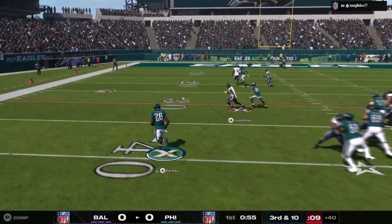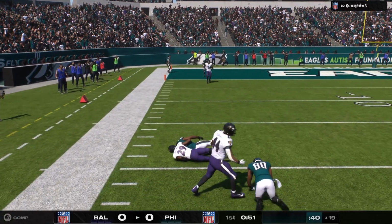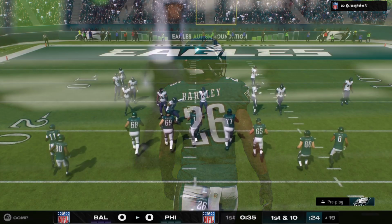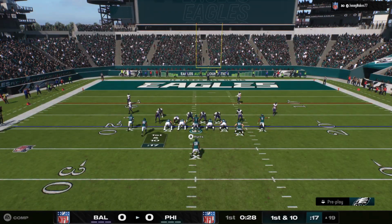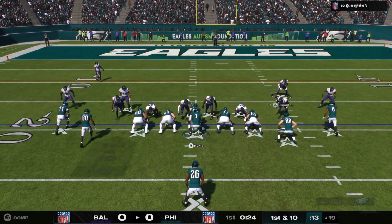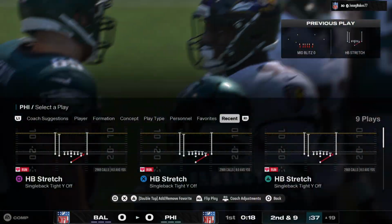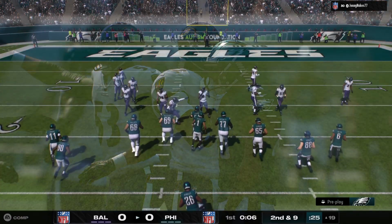Running left, it's Barkley. And they'll wind up getting this one all the way down inside the 20. That burst good for 20 and a first down. First and 10 at the 19-yard line. They'll go to Barkley again, and he's only going to get a yard from the 20 to the 19. It went right back to him, but he pretty much had nowhere to go on that play.